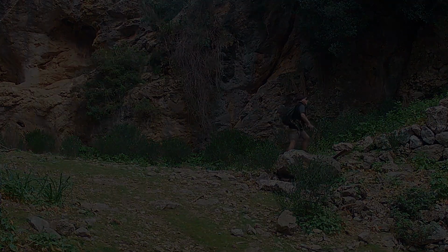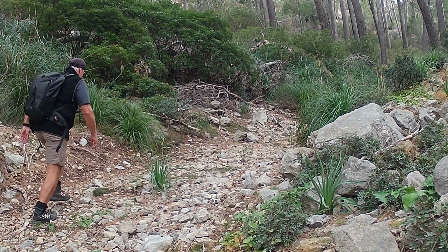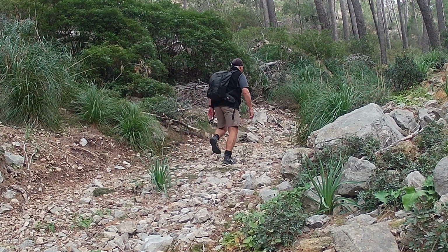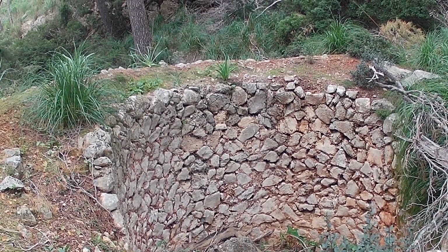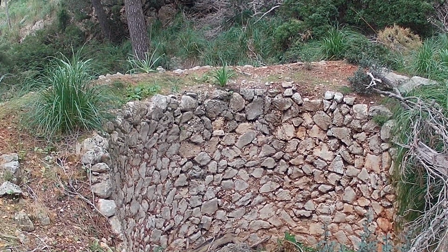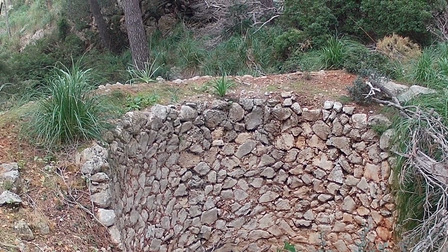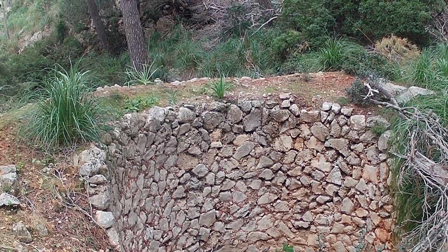We just keep going up the track, and it's pretty relentless for the first 15 minutes. After about 10 minutes from leaving the stile, coming up the track, you'll come across this on your right hand side. It's the remains, I think, of an old lime kiln. You'll see quite a few of these if you're walking through the woods in the Tramontana.